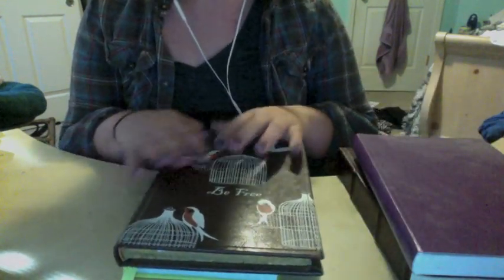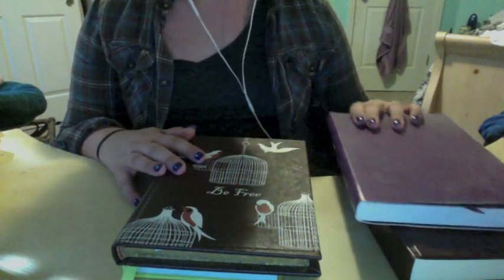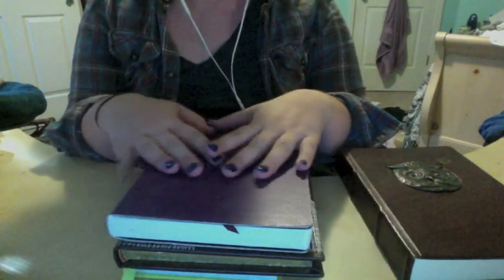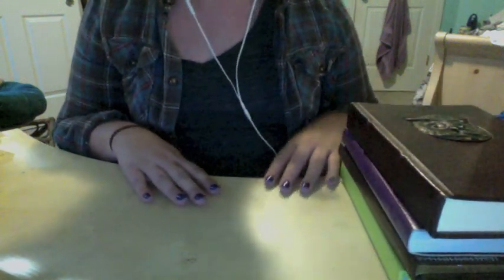Two, three, and by far the most beautiful, four. Each notebook has been given to me over time.